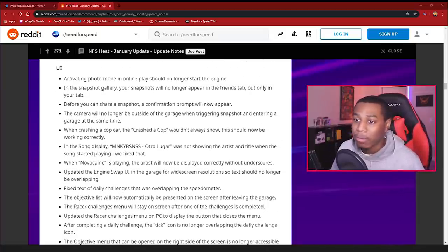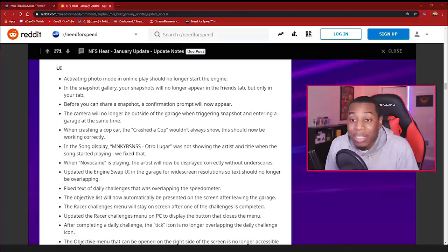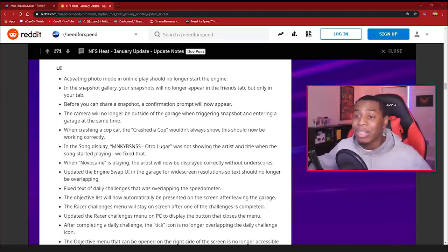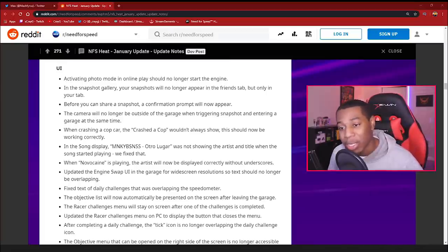So it says activating photo mode in online play should no longer start the engine. Cool, so I can keep my engine off and take a picture with my car slammed to the ground, instead of my car turning on and going all the way up and having the reverse lights on, and I can't take a picture because it looks stupid. Thank you, Ghost, thank you. I like some of these UI changes already.